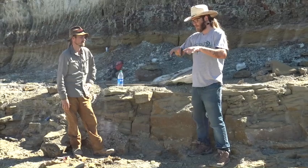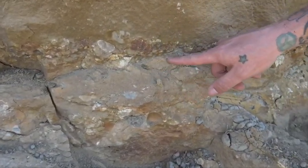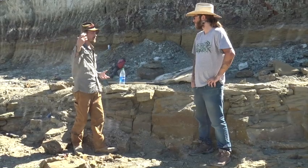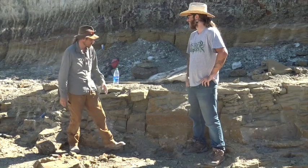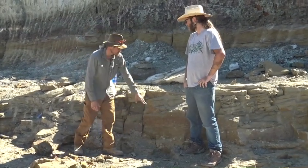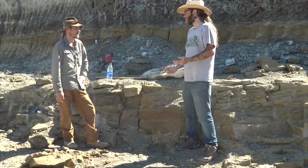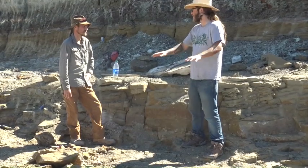Exactly. If you start seeing a lot of pebbles and stuff in there, that shows a lot of energy, a lot of water moving through. Okay, so you've got this high volume of water that's carrying rocks, pebbles, plant material, and a bunch of bones. Exactly. So that's why you find stuff in the pebbly layer and not a lot of stuff in the sandy layer. No, you find some stuff in the softer sandstone layer, but not too much, honestly. The real event is down where you find that pebble and the real energetic rock itself.